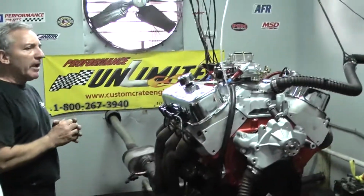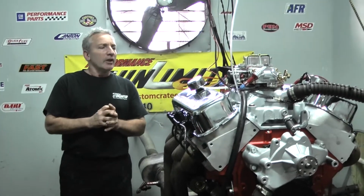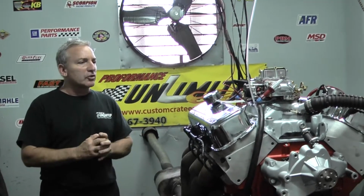Happen to have a nice 540 big block up here. This gentleman, Bob, owns it. Bob came in his shop a few months ago. Actually, we met him at the Turkey Run down in Daytona Beach. And we were down here, advertising some of our motors, and he said he was interested in a 540, so I answered some questions for him.